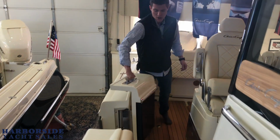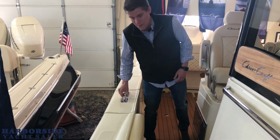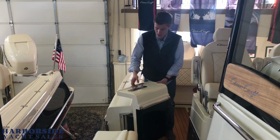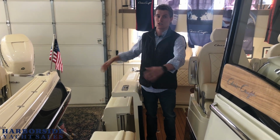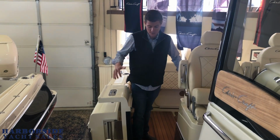The dive door for starters. It's a feature we see on a lot of the center consoles these days, but a lot of people don't really appreciate just how much it lends to the boat's usability. So, you have elderly people, it makes it a whole lot easier to be able to board from the starboard side and just pull right up to the dock than having to climb over the gunnel or climb through the transom or something like that.